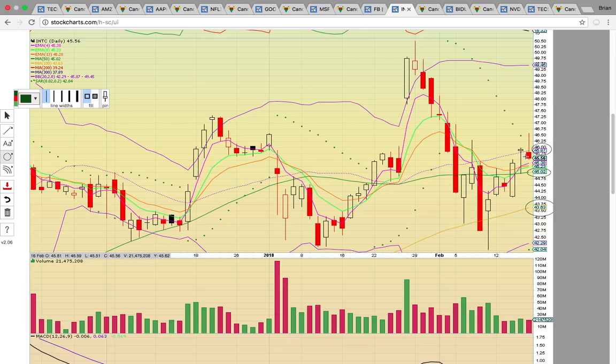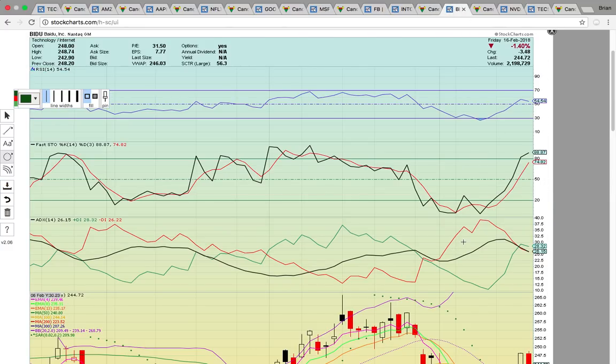So this is right at a key level here. It's like either break below 45, and you're going to see a drop down into the 43s, or break above 46, and it could really get moving and get a new uptrend going. With the whole sector under pressure, it could be difficult.